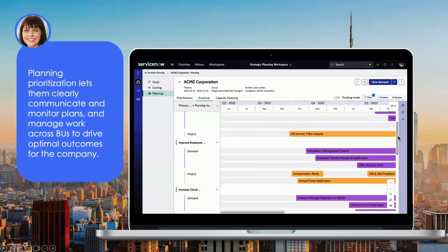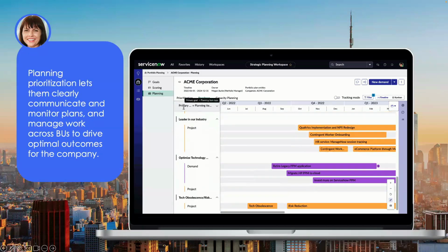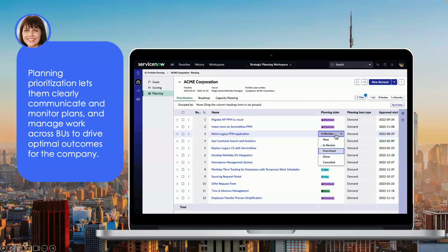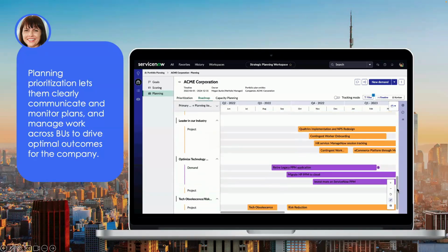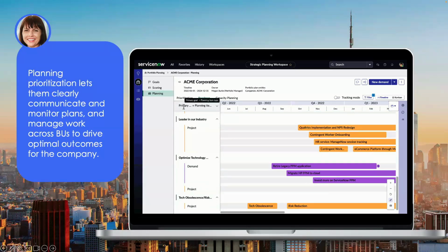And here they can easily view and collaborate on alignment of all IT initiatives from across different business units with their overarching company objectives. And this helps ensure that they are continually working on the right things to achieve their business goals. And this actually requires insight into costs, formal prioritization methodologies like Moscow, and resource alignment in order to balance cost optimization with alignment of technical resources to their strategic initiatives.